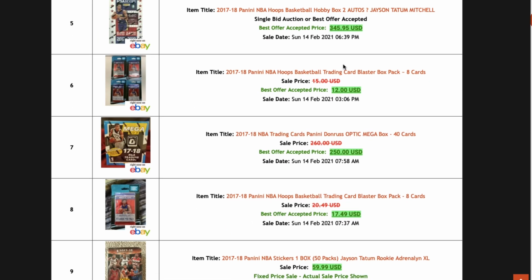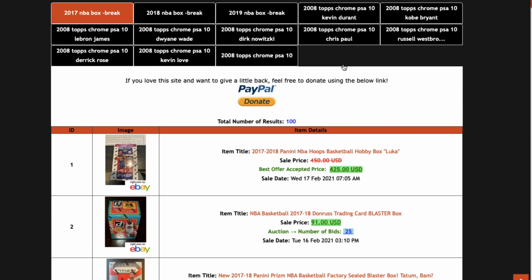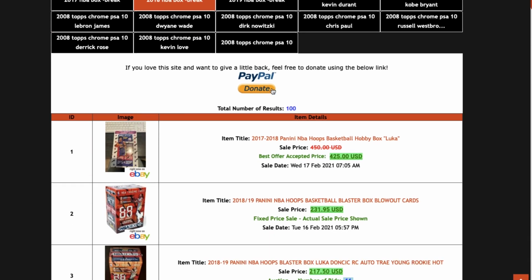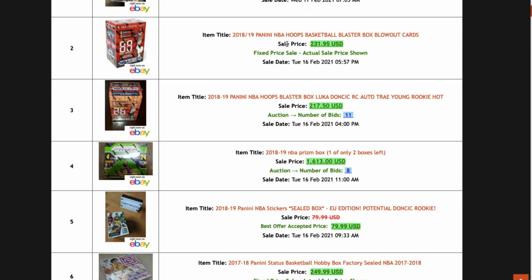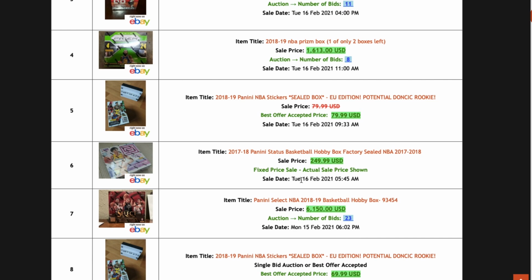And guys, sometimes I think there's very great money to be made even in resold boxes, like paying the resale price, even if you don't get it for retail. There's still a lot of great money to be made. If we're looking at 2018, for example, look at NBA Hoops. A 2018 blaster of NBA Hoops is $231. That just puts stuff into perspective.